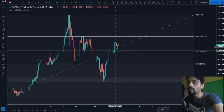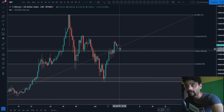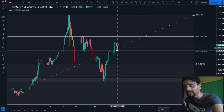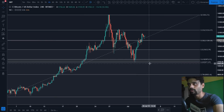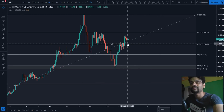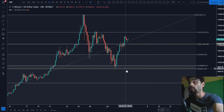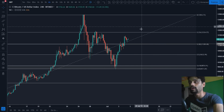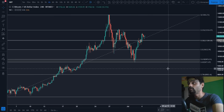And now it looks like we came, retested that area, got front run, of course. There were other things pointing to this zone over here. And as you guys know, when it comes to fibs, I like playing zones. That's why I have this zone marked out over here too, and I don't look at it as a single area, especially for the golden pocket. This is known as the golden pocket or the golden zone, whatever you want to call it. Doesn't matter to me. This is a value area if you're playing fibs.